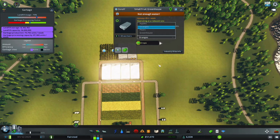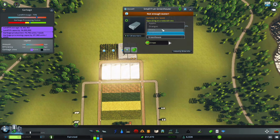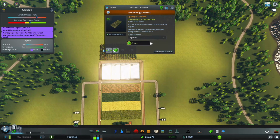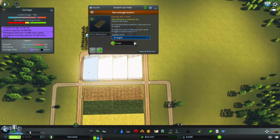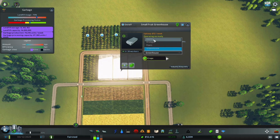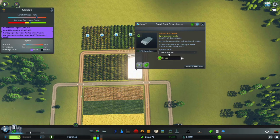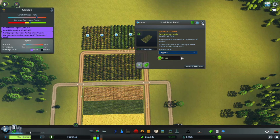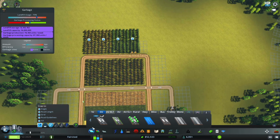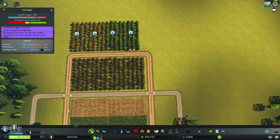Okay, oranges. Pears. Oh yeah, there's just 3 of those. So let me fix that. I mean, I guess you could count the greenhouse as one, but apples, apples. So we'll do mostly apples. Let's get some water up here. And I've got to move these because they're just going to severely annoy me otherwise.